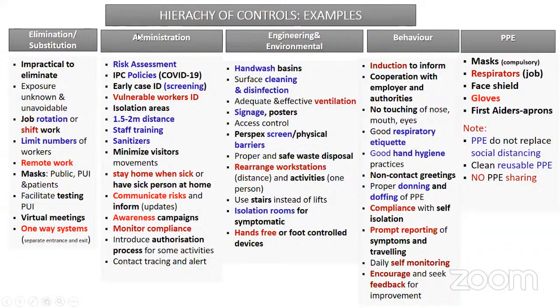Under administration, the employer has to ensure that there are policies in place which are related to COVID-19 management or control. They must also ensure that the workers are aware of all these policies and also conduct risk assessments, which help us in identifying the risk in order to prevent workers from being exposed. I've also mentioned the importance of identifying your vulnerable workers because they are more prone to being exposed or to disease as compared to your healthy workers.